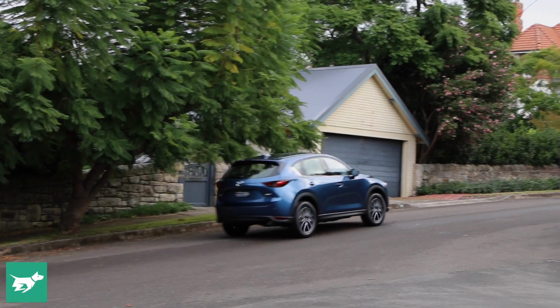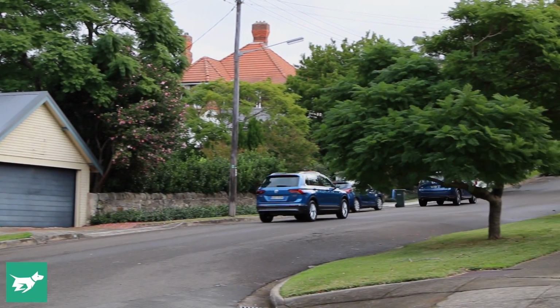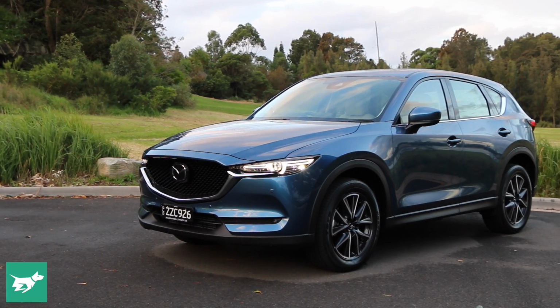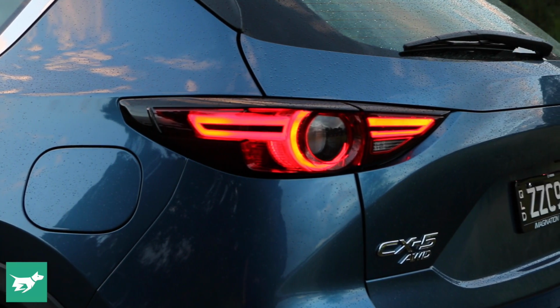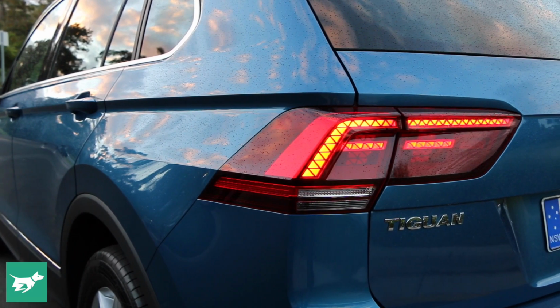So what we've got here are two highly competent mid-size SUVs. These cars sit right at the top of the class, and if you're in the market, you must drive both. But which is our pick? Well, at this top spec level, it's actually the Mazda, which has a level of refinement that makes sense at $50,000. But if you're after something entry level or mid-range, the Volkswagen takes the gong.